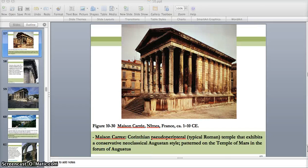I wanted to go back to this temple quickly. This is an old Roman temple. What kind of columns do you see, first of all?